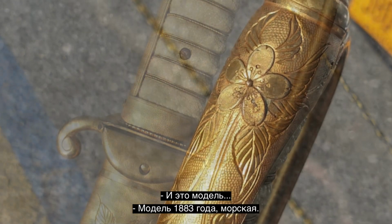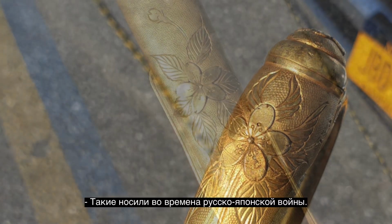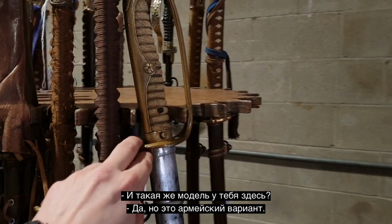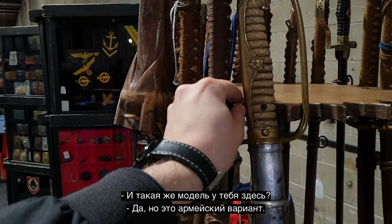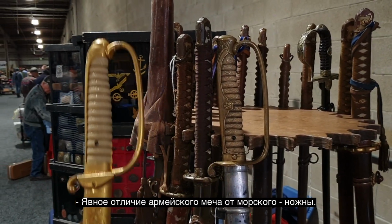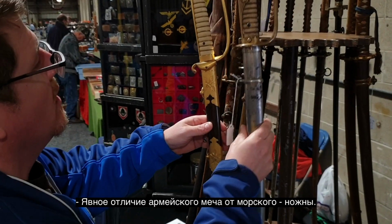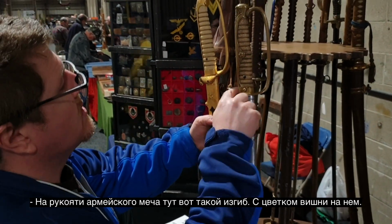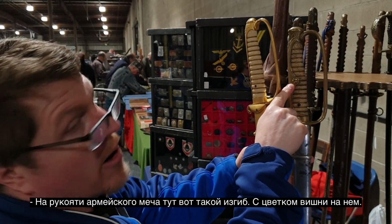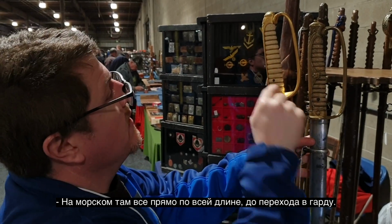And this one is a model 1883 pattern, navy. So it would have been worn during the Russo-Japanese War. And the same model here on your table. This one is an army, and the way you can tell an army from a navy, obviously the scabbard's a little bit different, but on the handle on the armies, they have this little bump down with the cherry blossom in it, where the navies are just straight across on the D guard.